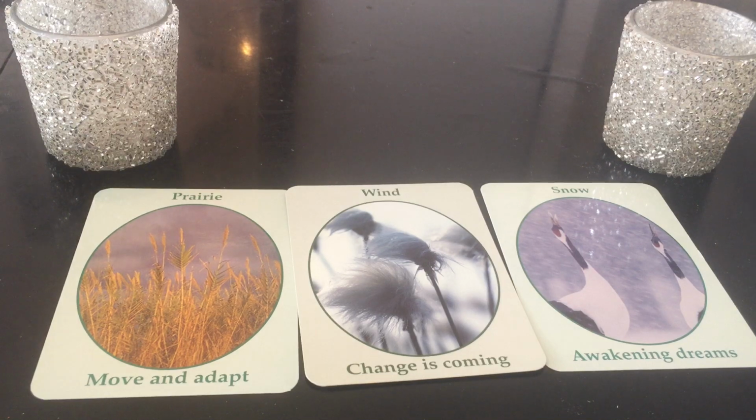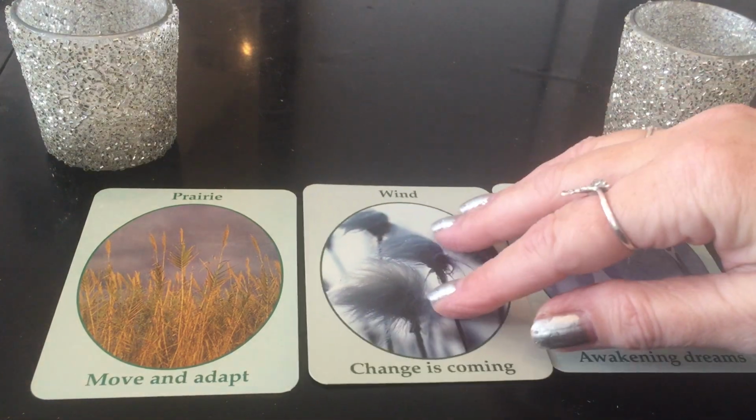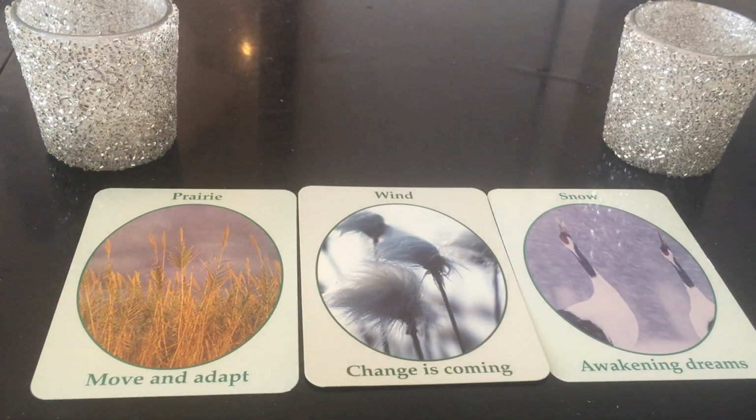Now is the time to pursue them. So this is going for the dreams. Move and adapt and go with the flow and go. Change is coming in. Go and seize the new opportunities that are being created. Awaken again to the dreams, to the possibilities. This has been a recurring message if you haven't seen the last couple of spirit readings and spirit messages posted to the channel. So it is definitely on target.